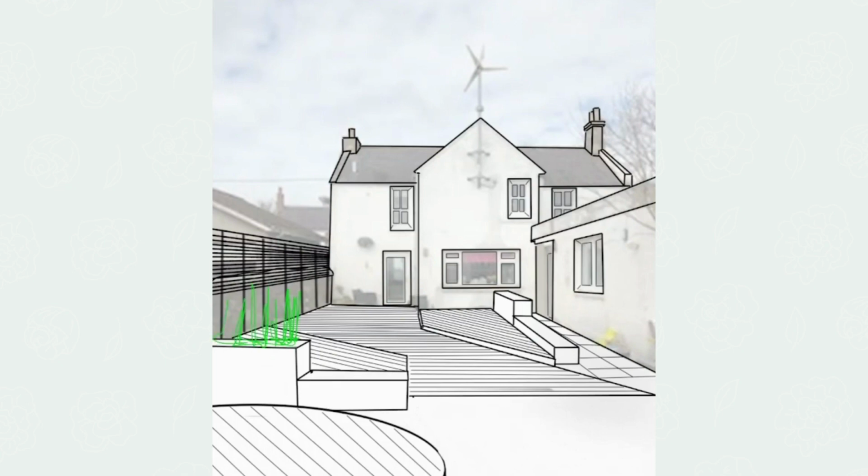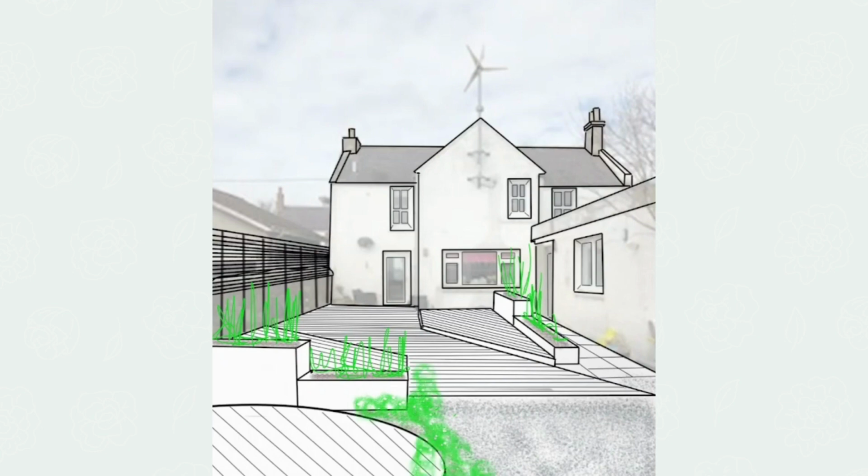The planting, because this was a fairly exposed garden, had to be fairly tough and robust and minimalistic. So we weren't going to put big shrubs in. So we've put in plants that will dance and move with the wind, and then given ourselves an access to the raised seating area here, which again we can soften with some planting.